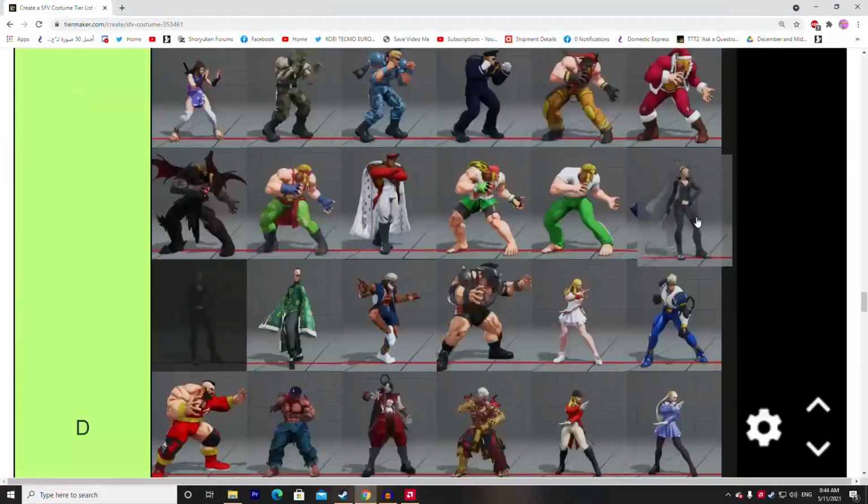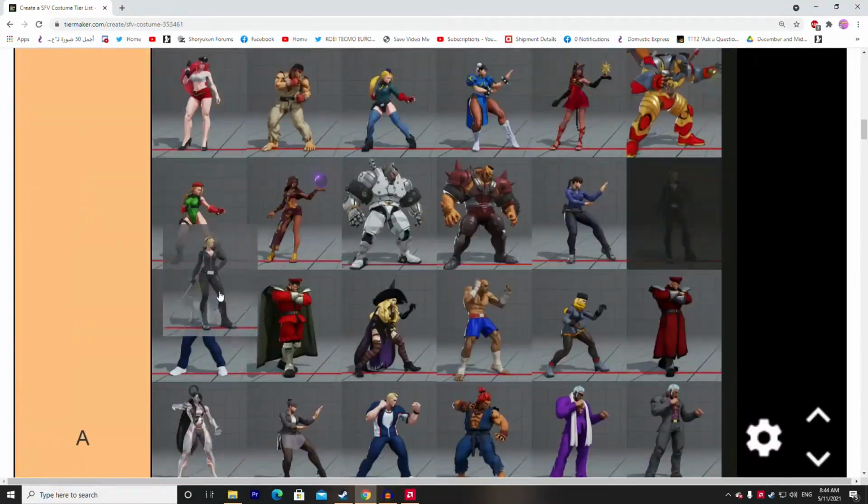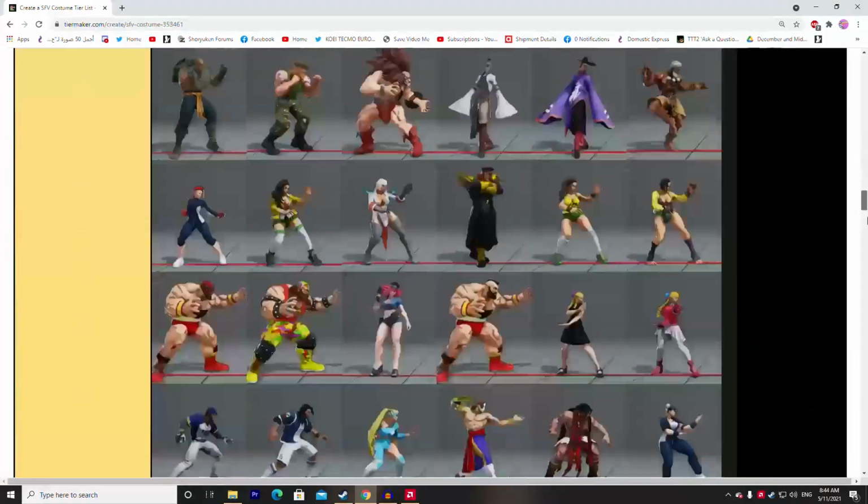Biker Folk is an A tier costume. This one is fantastic. It's a fantastic looking design, and honestly, probably her best design if it wasn't for the Reaper one.